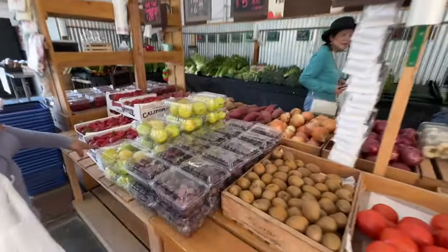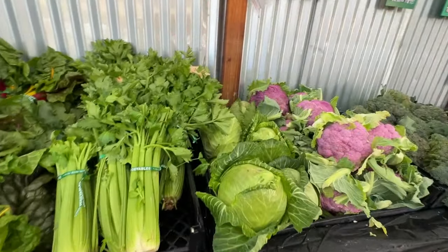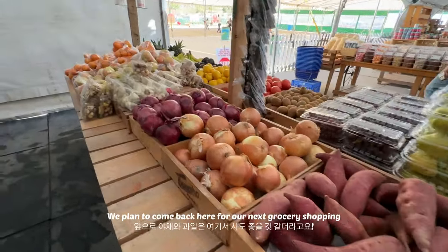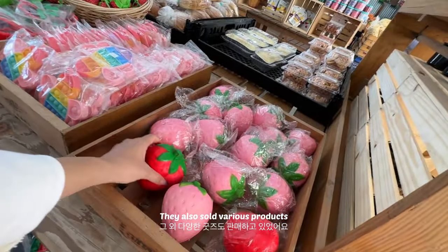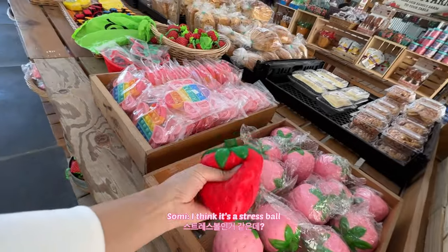Half flat strawberries. This one looks good. Celery looks good. Oh. It's a funny feeling. Yeah, I think it's a stress ball. Okay. I'm stressed.